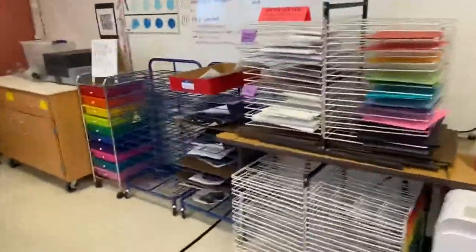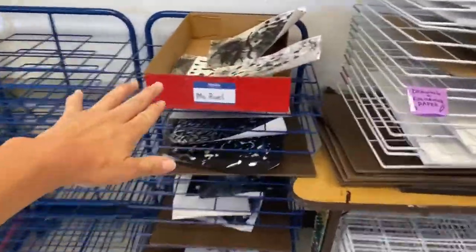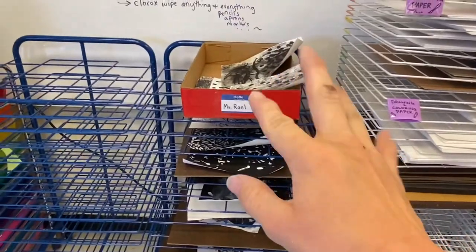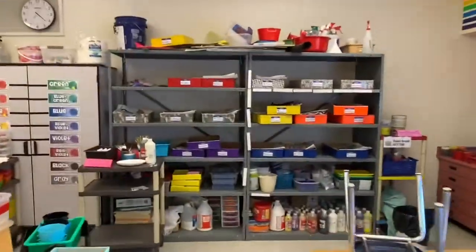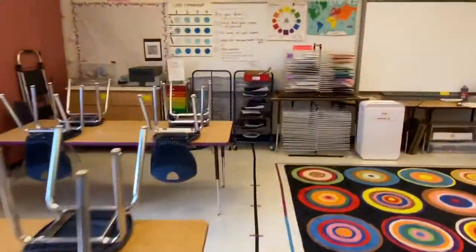Over here, I have my awesome drying racks. I just got these new ones. I'm so excited about them. I usually put the teacher's box on top. And when they're done with their art, if it's wet, it goes here. And if it's dry, it goes there. And then I'll place it all back in the box. And all the boxes are back here. Each of the classroom teachers has a box and it's full of their artwork. That's how I store their art.